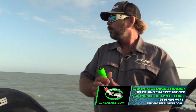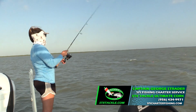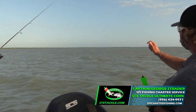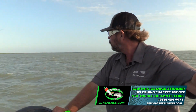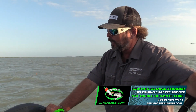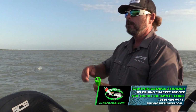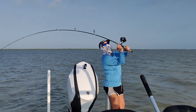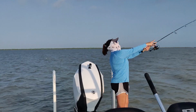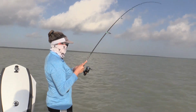So what these guys are doing is they're throwing out and letting it sit, and they're popping it every now and then. And you want to keep up with your line when you're out here in the boat drift fishing, so when you get that strike, you don't have too much of a delay to set the hook. So keep up with your line, throw it out there straight out, pop it, let it sit, and just wait for that strike, which is going to happen.